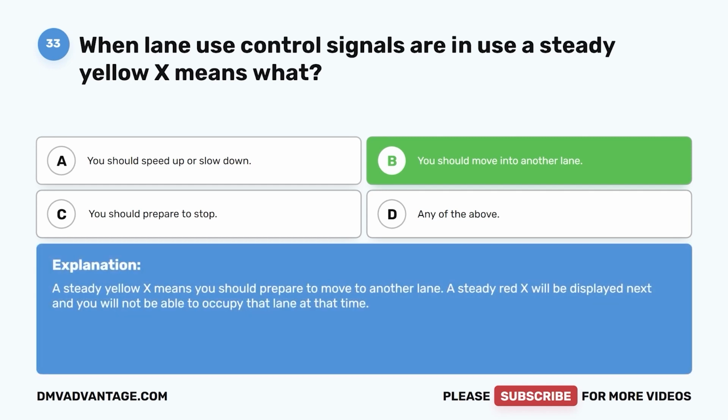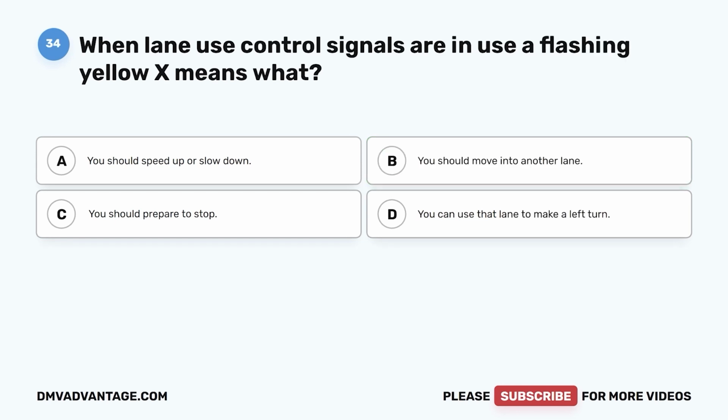A steady yellow X means you should prepare to move to another lane. A steady red X will be displayed next, and you will not be able to occupy that lane at that time. Question 34. When lane use control signals are in use, a flashing yellow X means what?